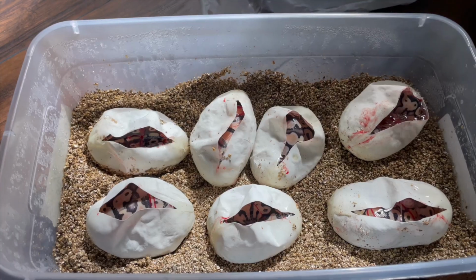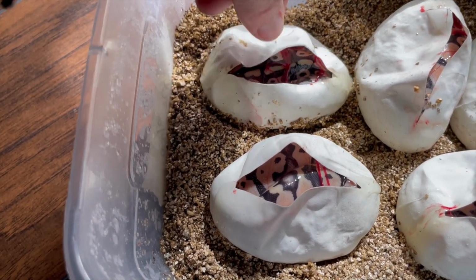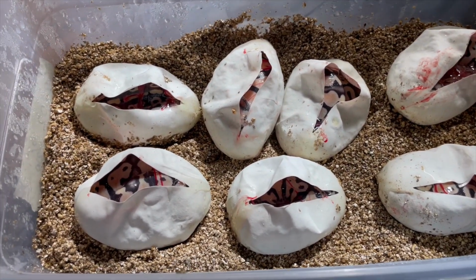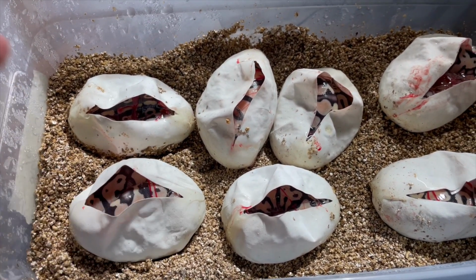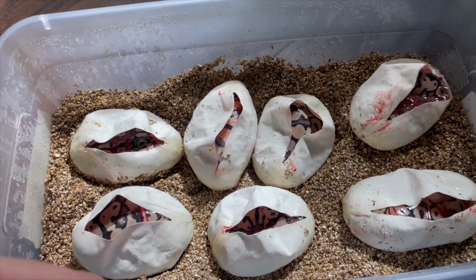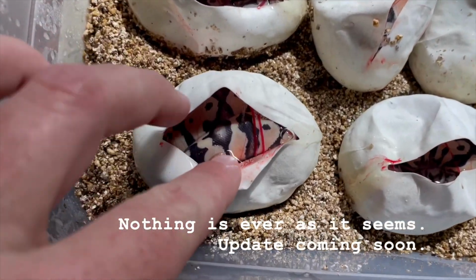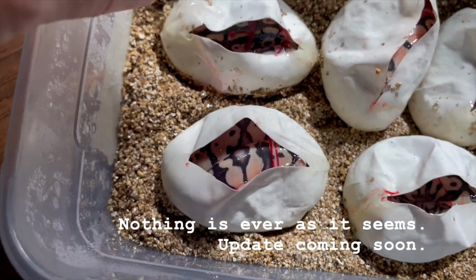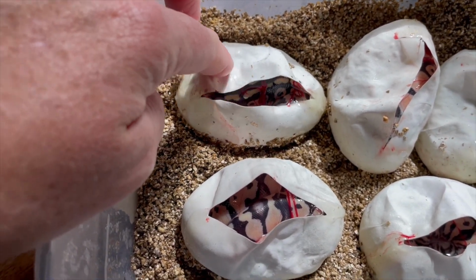All right, well, that is clutch number 2. So, out of this clutch, other than if there are hets involved, mom is supposedly not het anything. So again, the most we could expect out of this clutch is they all carry pastel, and then dad is Trojan. So I'm thinking that these are a pastel Trojan, and then this is just a regular pastel, even though it's pretty bright.